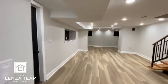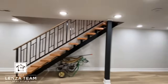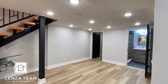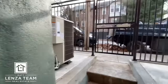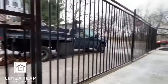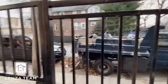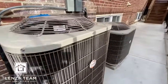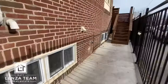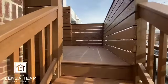I'm gonna walk you outside the side. And before I do that, one more pan of this to get the full effect. Don't mind that. Any last minute items we still have here will be removed. This has been a long work in progress, and we're at the finish line. So there you go. Walkway, custom fence all the way through. You can lock it, like I mentioned, the security camera. Got the two systems here. Just to piece this together, here you go. You walk right up, and you're at the back deck.